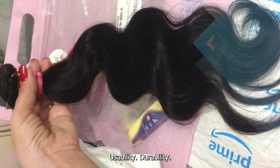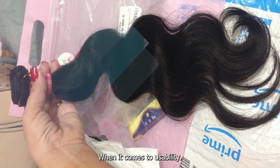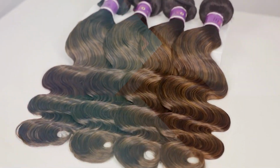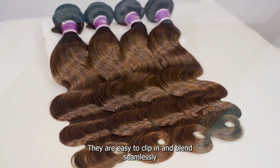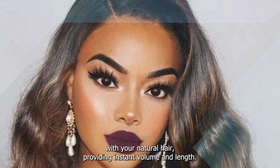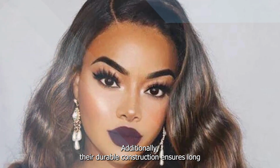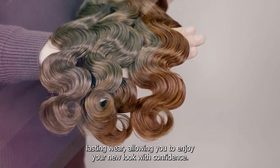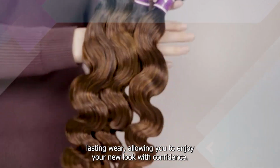Usability, durability. When it comes to usability, UNice Ombre hair extensions score high marks. They are easy to clip in and blend seamlessly with your natural hair, providing instant volume and length. Additionally, their durable construction ensures long-lasting wear, allowing you to enjoy your new look with confidence.